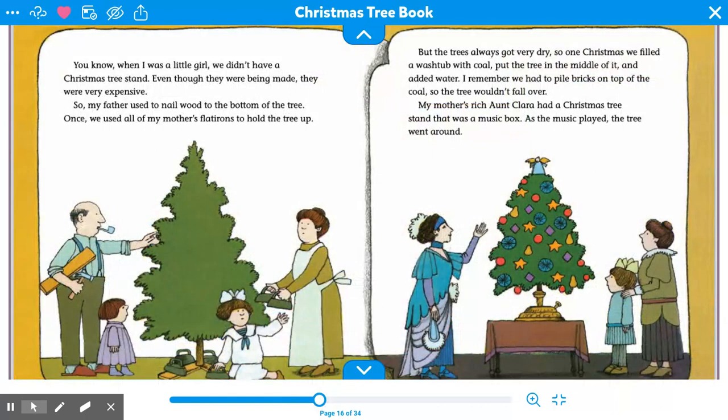You know, when I was a little girl, we didn't have a Christmas tree stand, and even though they were being made, they were very expensive. So my father used to nail wood to the bottom of the tree. Once we used my mother's flat irons to hold up the tree. But the trees always got very dry, so one Christmas we filled a wash tub with coal and put the tree in the middle of it and added some water. I remember that we had to pile bricks on the coal so that it wouldn't fall over. My mother's rich Aunt Carla had a Christmas tree stand with a music box. As the music played, the tree went around.